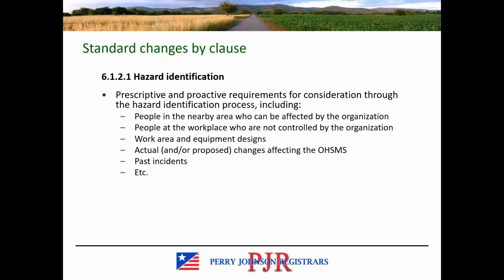Hazard identification sections of the standard require proactive approaches, as we already discussed, and this section is a bit more prescriptive now as well, to be considered through the hazard identification process, such as people in the nearby area who can be affected by the organization, people present at the workplace who are not controlled by the organization.